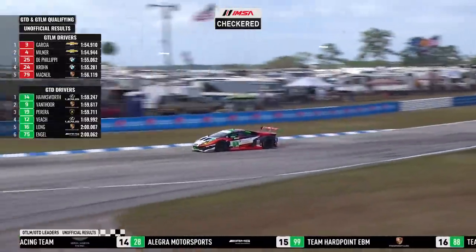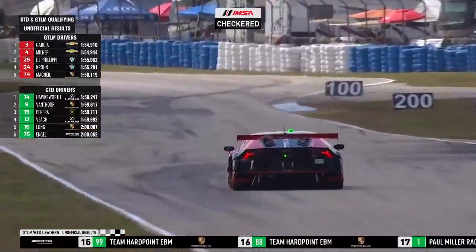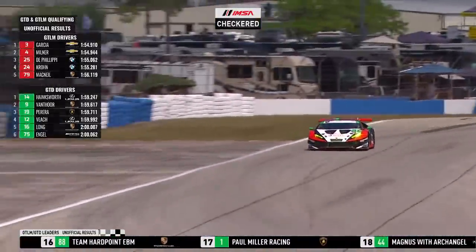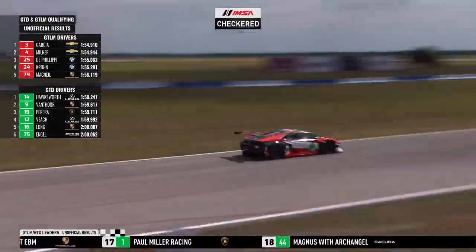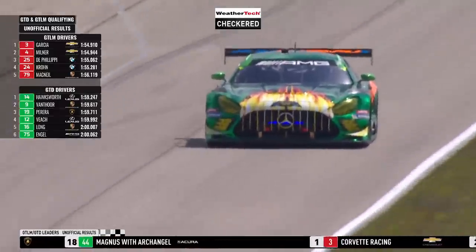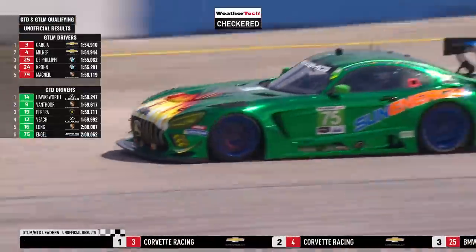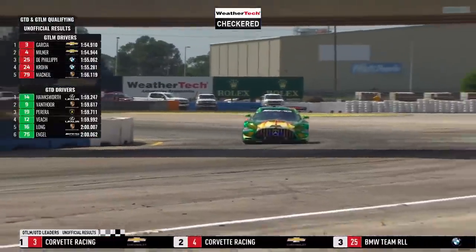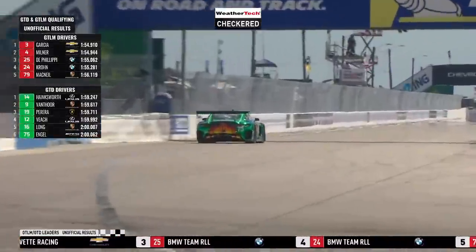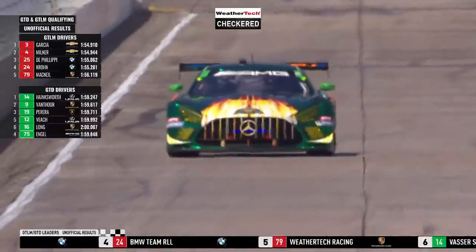Hawksworth must have gone back out again, as he did, and he did improve. 1:59.247, so that is the best time, and therefore the points for Hawksworth and Vasser Sullivan in the Lexus number 14. Vantor takes the points for Pfaff Motorsport in second, and GRT in third. Points and position in terms of the qualifying in GT Le Mans, it's 2 Corvettes, 2 BMWs, and then the WeatherTech Porsche. It is 3, 4, 25, 24 and 79. I think swap those 2 BMWs around. If they'd been in numerical order, I'd have been much happier.